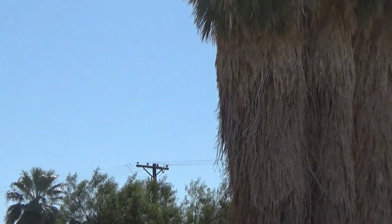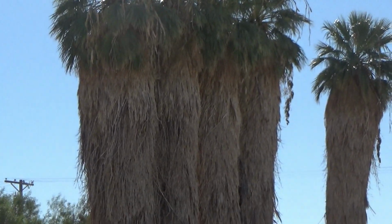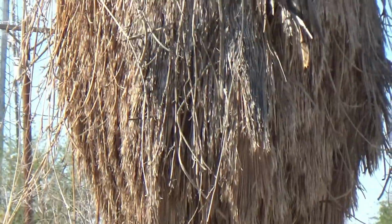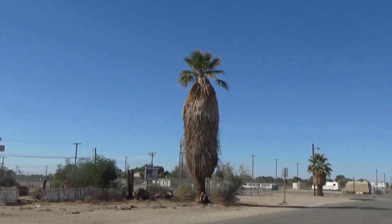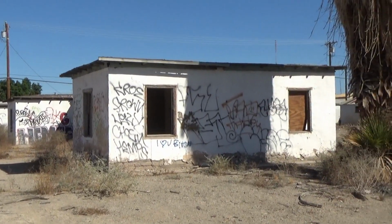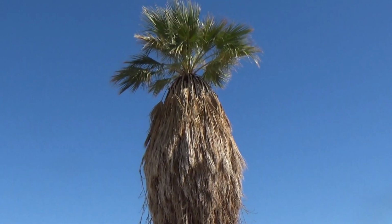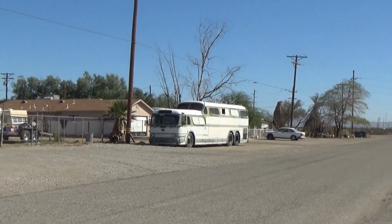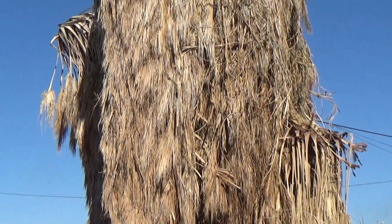They've got some really interesting palm trees here. Look at that. I don't think I've seen any like that before. And there's a big one here too. This looks like it used to be a motel. Look at those palm trees. Well, you don't see one of these very often, a double-decker Greyhound or Continental Trailways bus. This looks like 2 or 3 or 4 of those trees together.